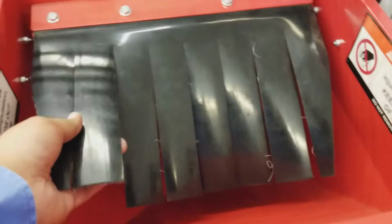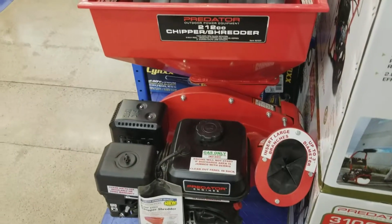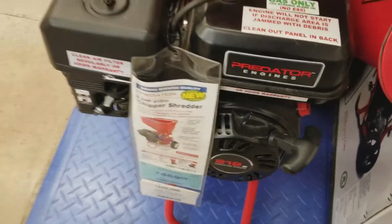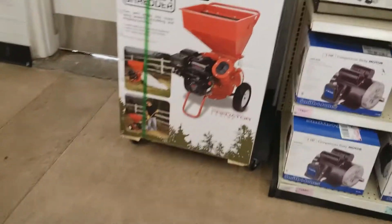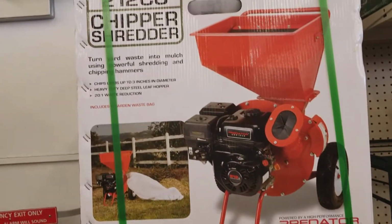It's a little chipper shredder. It's the same as the other one, but this one's gas. So it's a bigger engine, heavier duty. You can put a long branch through there, I guess, and it'll just suck it through. Right there to the right. And there's the box for it. $469. That's the hopper I was talking about there.